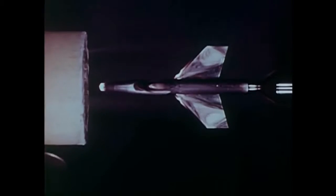One unknown concerned aerodynamic heating. The X-15 would be the first aircraft to push from supersonic to hypersonic speeds, where the flow of air would heat the leading edges of the plane to 1,300 degrees Fahrenheit. Experiment after experiment was run to see if this extreme temperature would weaken or melt basic materials. The data resulting from tests run well beyond temperatures expected for the X-15 proved that there were materials that would withstand this kind of heat.